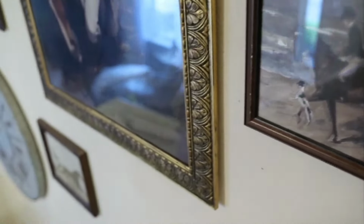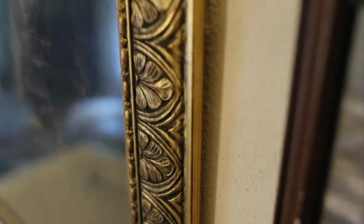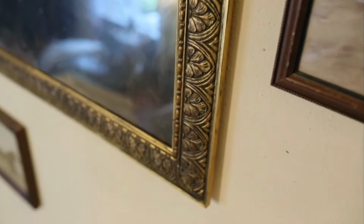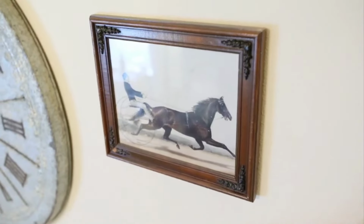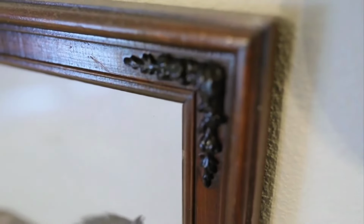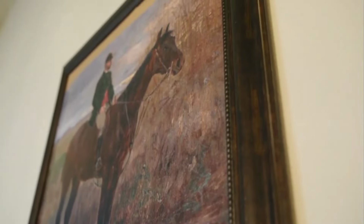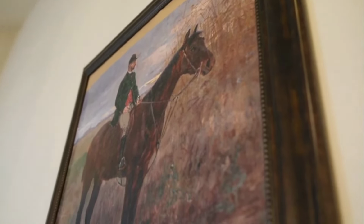These frames were from Goodwill, and this one was painted with black chalk paint and rubbed down with a paper towel to make the gold not so shiny. And I love the wood details on this one. It's so sweet. All of these frames were bought at Goodwill at the same time for $50. Now that is a deal.